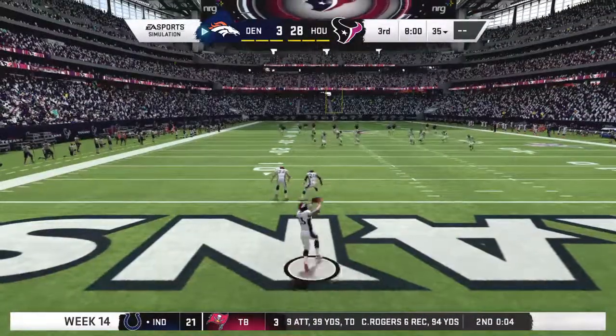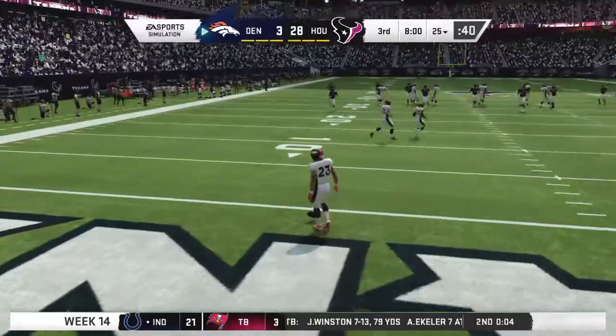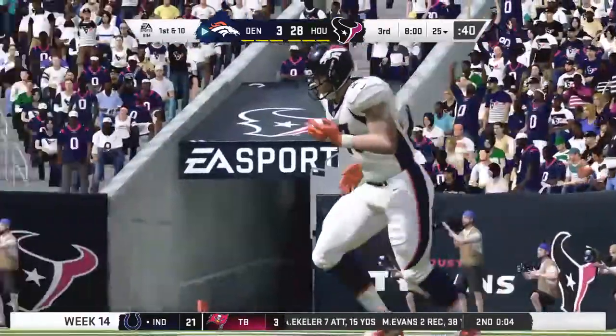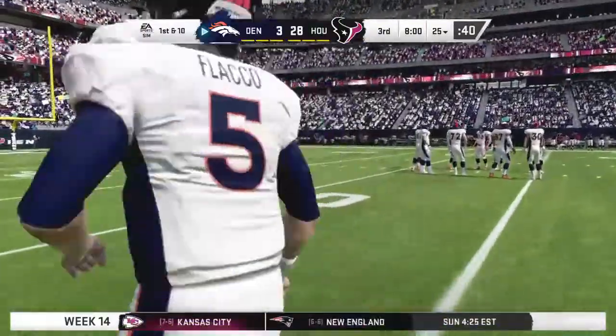It's the Texans in front, and they're going to get the football first as we are back underway in the third quarter. And no run back here. This will be a touchback, and it comes out to the 25-yard line.